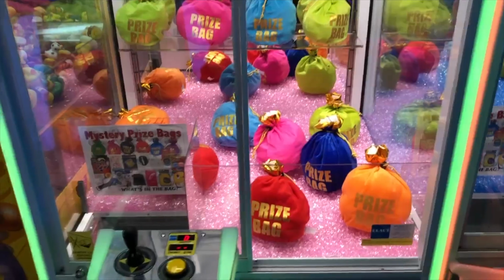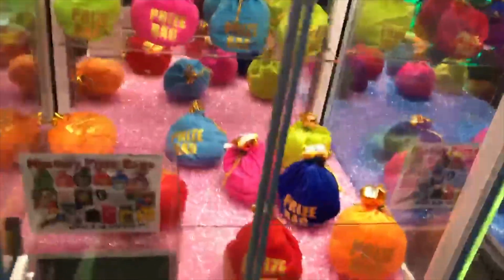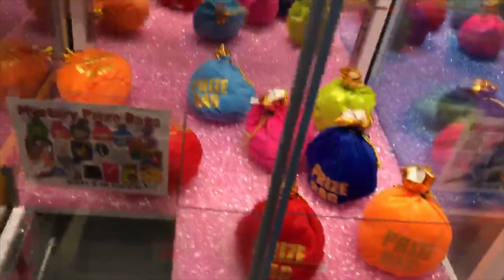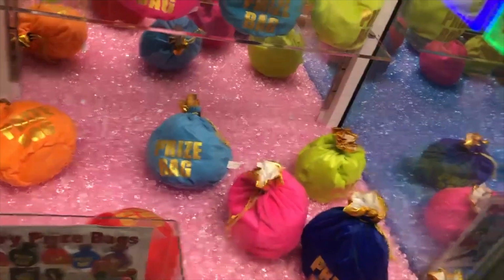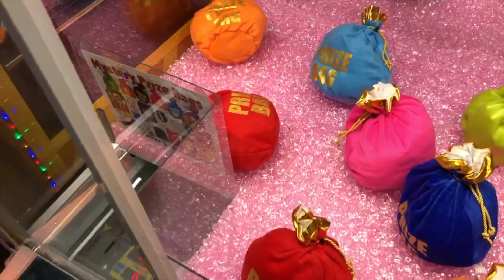Awesome, man. All right, guys, we're gonna finish up on the E-Claw prize bag machine. I have faith, hopefully we can win one of these. That'd be pretty crazy if we did, man. So I got basically like two tries left after this. If we can keep going for this red one, I feel like it should pay out. I don't know, I mean, it shouldn't be that high of a payout. I mean, they're mystery bags, so it's not like they have golden gems in them.